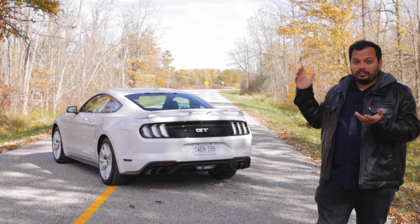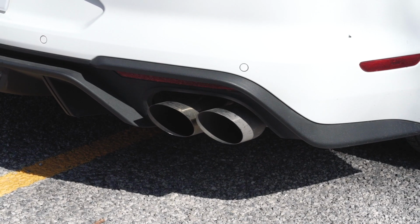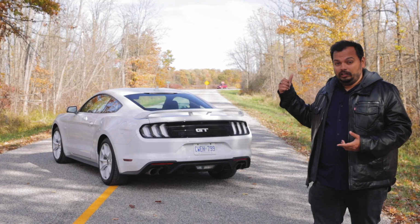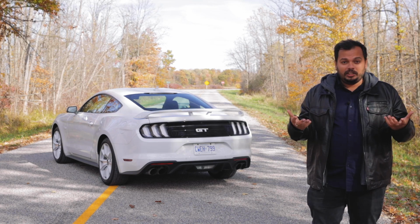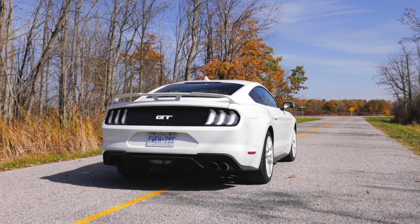The white edition, so everything is white. The spoiler looks very good as well, and the diffuser with the quad pipes. The quad exhaust pipes, they are the real deal. They look mean and obviously they sound mean as well. The naturally aspirated V8 is nothing to be shy of. It sounds truly amazing.